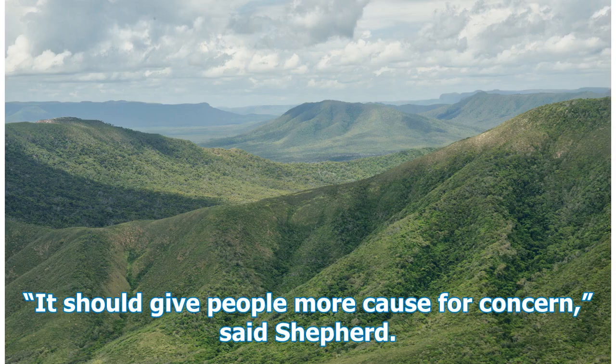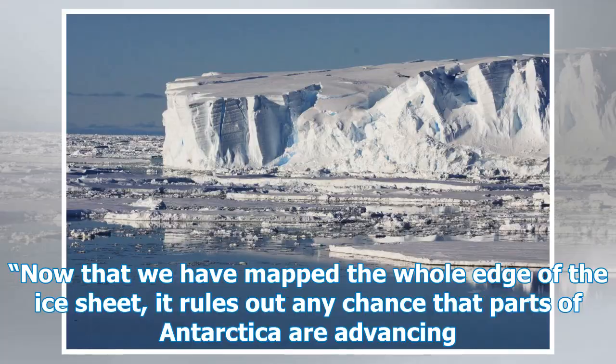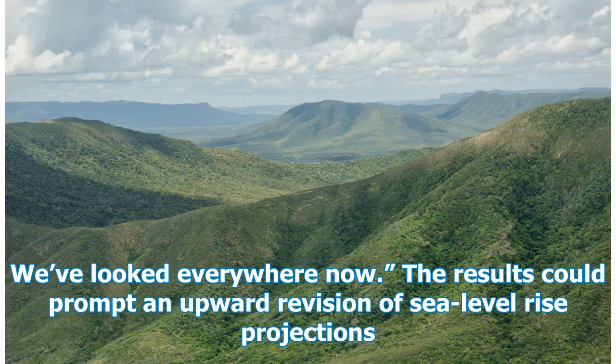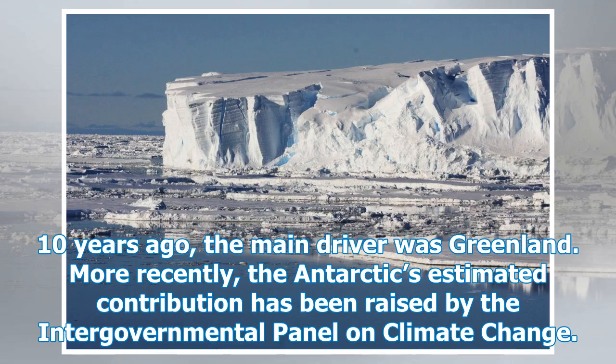"It should give people more cause for concern," said Shepherd. "Now that we have mapped the whole edge of the ice sheet, it rules out any chance that parts of Antarctica are advancing. We see retreat in more places and stasis elsewhere. The net effect is that the ice sheet overall is retreating. People can't say, you've left a stone unturned. We've looked everywhere now." The results could prompt an upward revision of sea level rise projections.